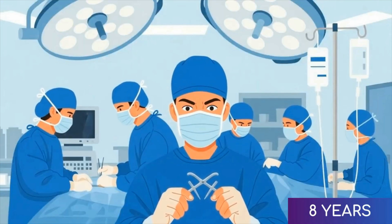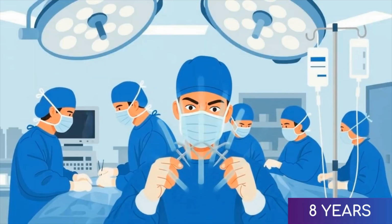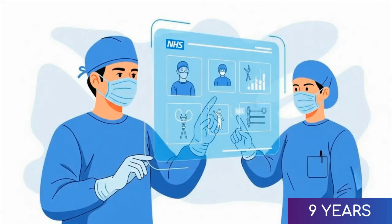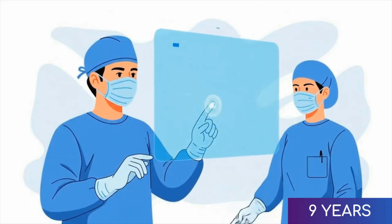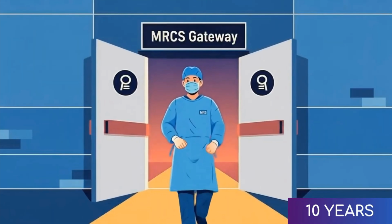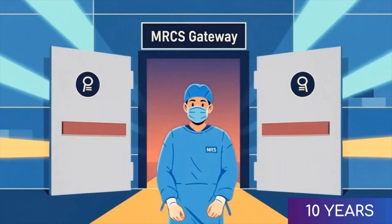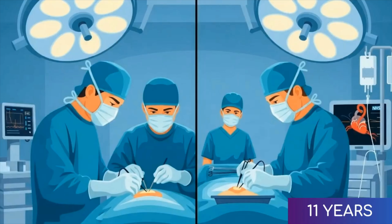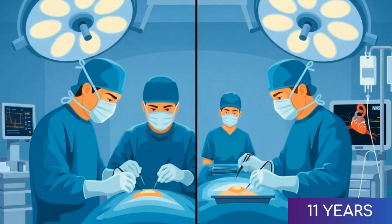And then, for those drawn to the operating theater, there's also surgical training, one of the most demanding and lengthy specialist pathways. It typically begins with 2 years of core surgical training, rotating through various surgical disciplines, building essential skills. Early on, you'll face the challenging MRCS exams, membership of the Royal College of Surgeons, a crucial gateway to advance your surgical career.